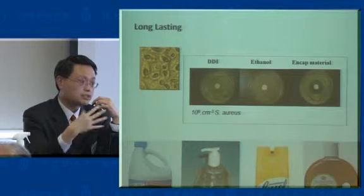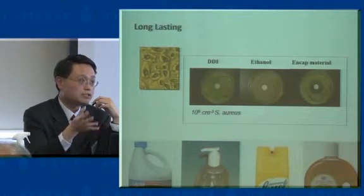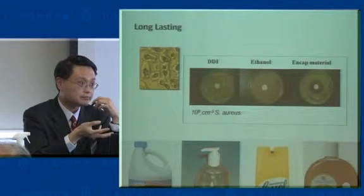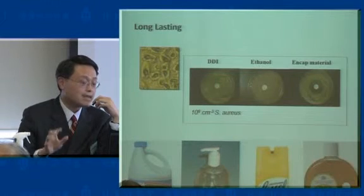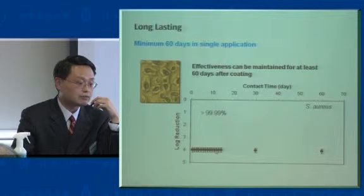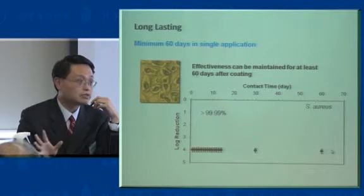But once you disinfect and it dries off, there's no residual activity. So the next person touching it will contaminate it. But this one has a residual activity, and it also responds to contamination. So that is very important, so it can maintain the performance. In this case, we tested it for S. aureus up to 60 days. So it continuously has a performance.